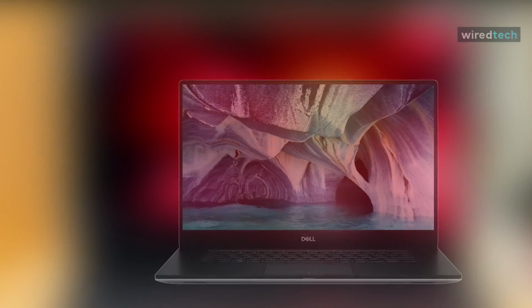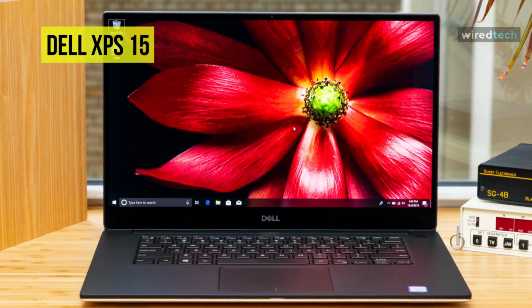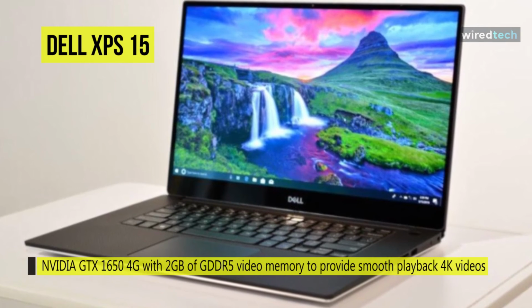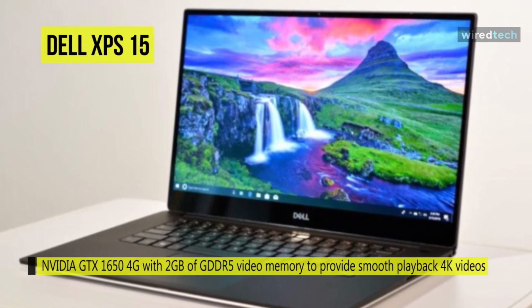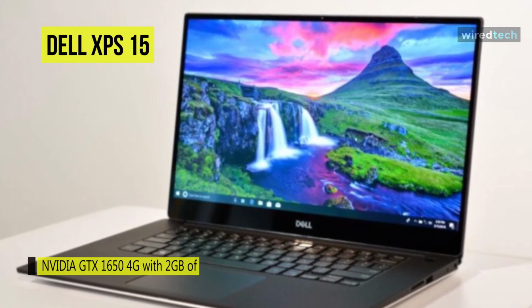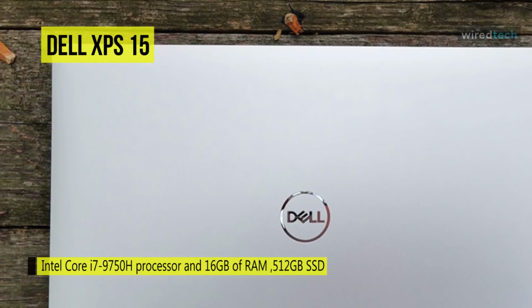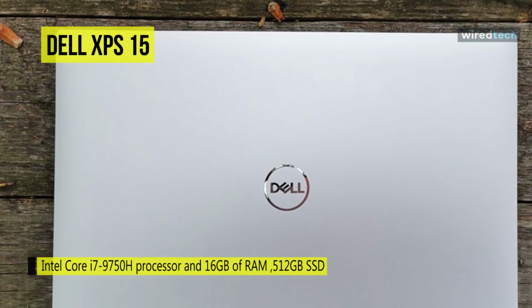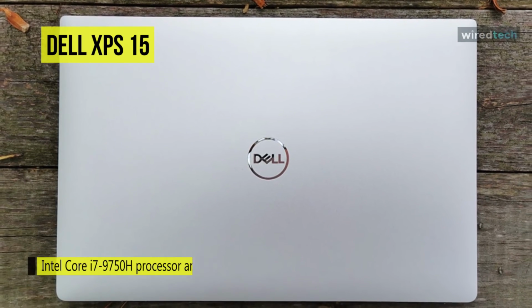Last on the video, but at the top of the list, we have the Dell XPS 15 laptop. To deliver a resolution of 3840 by 2160, Dell has outfitted this XPS 15 with an NVIDIA GTX 1650 with 4GB of GDDR5 video memory to provide smooth playback of 4K videos. Packed with an Intel Core i7-9750H processor and 16GB of RAM, it delivers the performance needed to stay productive and entertained. Moreover, this notebook comes with a 512GB SSD that provides virtually instant access to your data and still offers enough space for your documents.